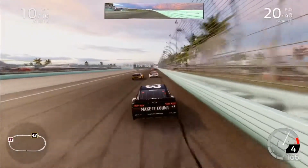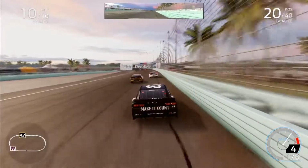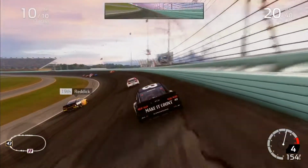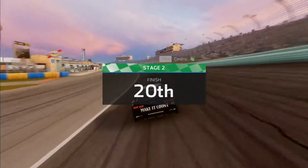So, yeah. And as you can see in the bottom left here, in the final lap of Stage 2, Joey Logano has the lead. And then, oh no. Denny Hamlin just went and stole it off him. So Denny Hamlin is going to steal the lead off Joey Logano coming to the line here, and he will win Stage 2. So he took Stage 1, he took Stage 2, so he swept the stages.